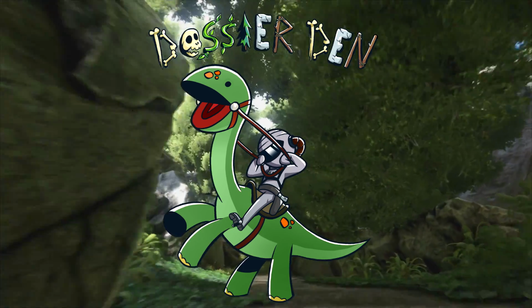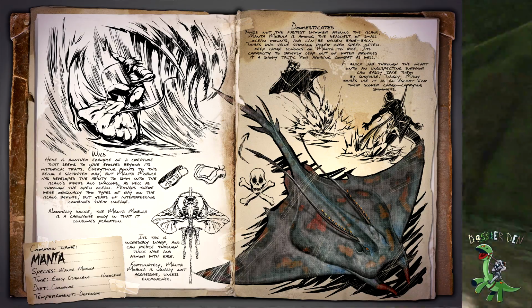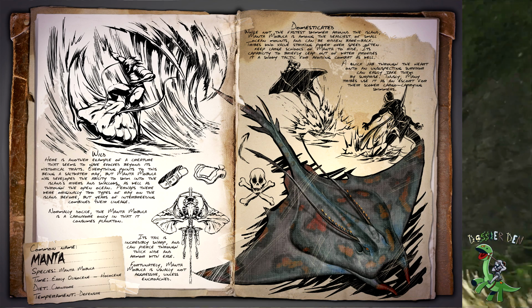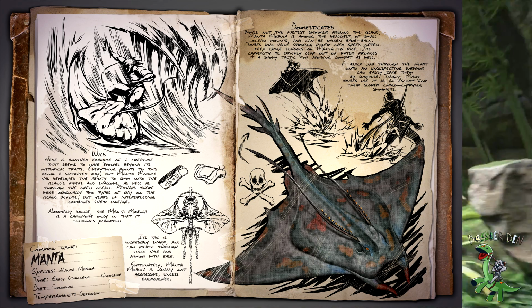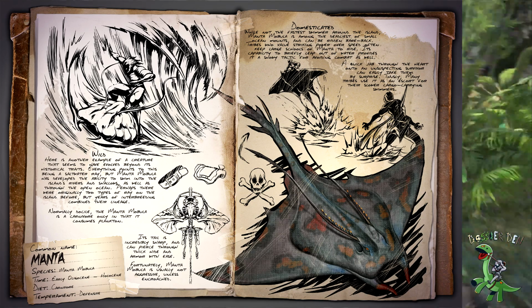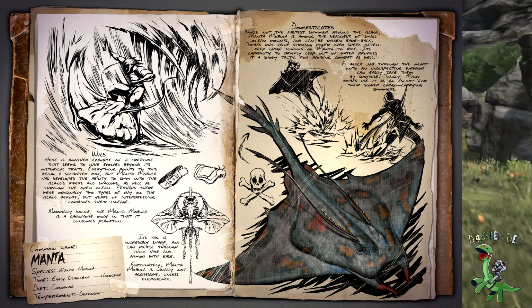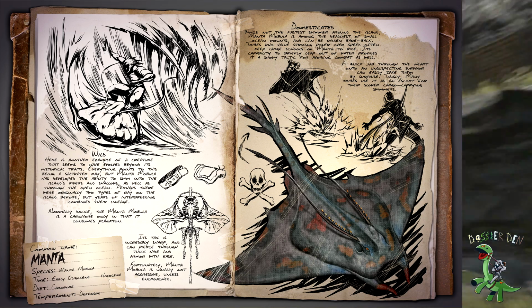And in today's Dossier Den, we're going to be talking about the newly announced Manta Ray. So the Manta Ray is a carnivore, but it only really eats plankton, so that's what makes it a carnivore. It also has a defensive nature, despite being very strong. It really will only attack you if it feels threatened by you. It can be found in rivers and oceans, so it can actually be found in both. It's not restricted to one or the other from what the dossier is saying. And it has a sharp tail that can pierce through hide and armor, making it quite lethal and relatively strong.